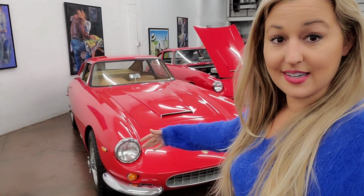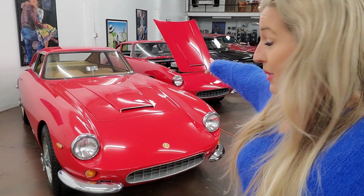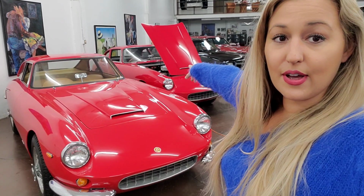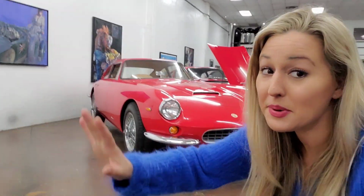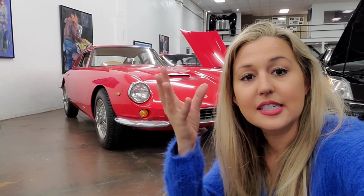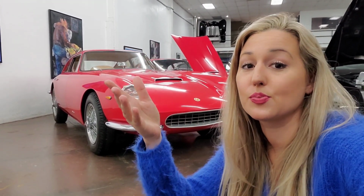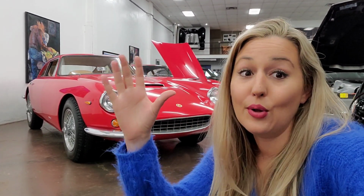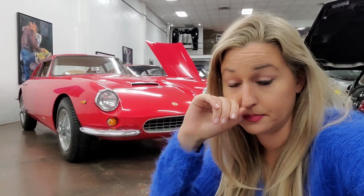So this is the 1966 Apollo 5000 GT, all right? Right behind it is a 1963 Apollo 3500 GT. Now, the Apollo, this is going to be good, all right? I've already made a whole video on the history of the Apollo. The Apollo was ideally the 1960s American solution to all of the imported sports cars of the day, all right? And it really was a solution.